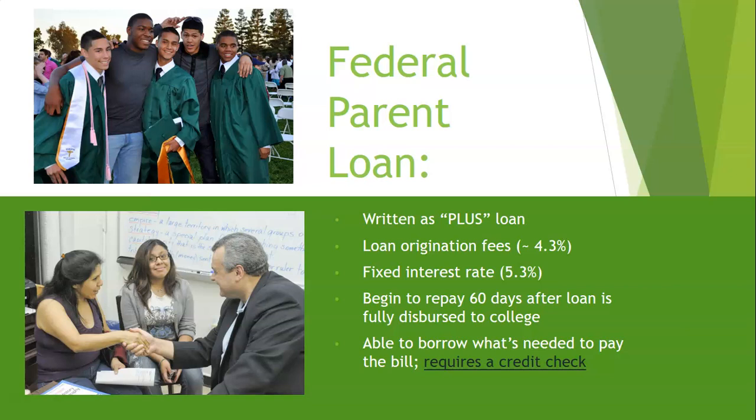But did you know there's also a federal parent loan? You might see it written on your award letter as PLUS, which is another acronym, and it stands for Parent Loan for Undergraduate Students. This is optional. The parent borrows it, so the student has no responsibility for paying it back. There are loan origination fees. So if you borrow $1,000, let's say, the school's only going to get about $957 of it. You still have to pay back the whole $1,000, but just keep in mind that the government does hold back a few percentage points for themselves.